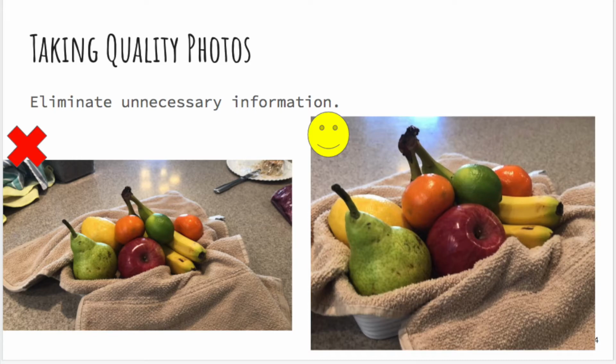Eliminating unnecessary information from your photo is important because it in turn eliminates distractions from your photos. This in turn helps the viewer to focus on what's most important, and in this case, it's the fruit basket. To get rid of unnecessary information, you can either get the objects out of the picture before you take it, or you can get a close-up shot. Please try these things out before you do any photo editing or any photo cropping.